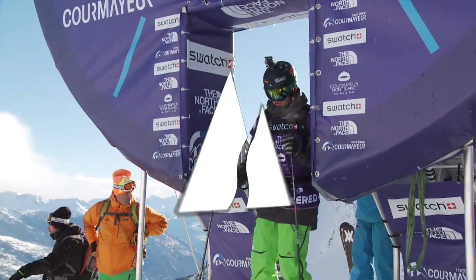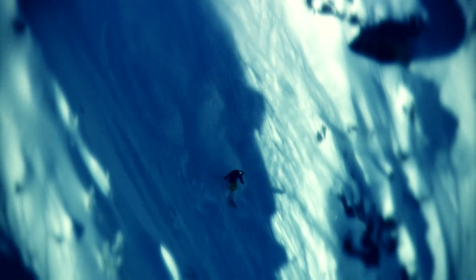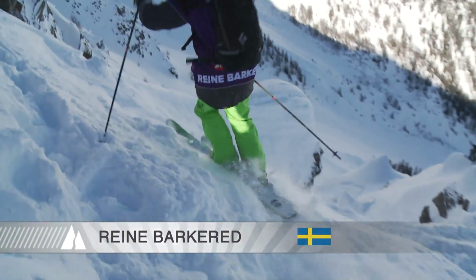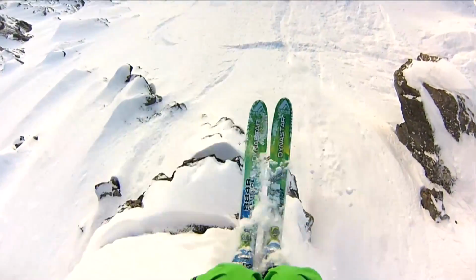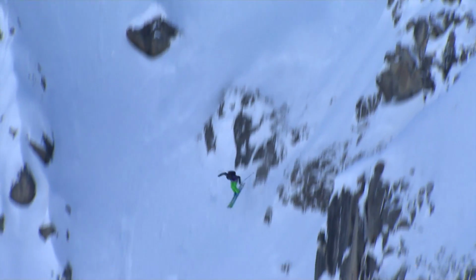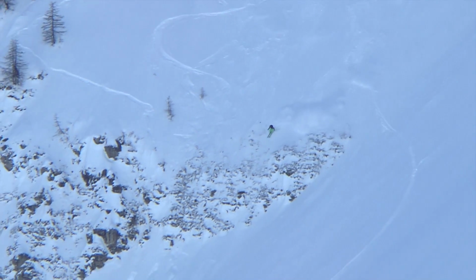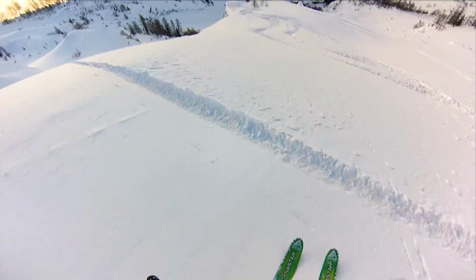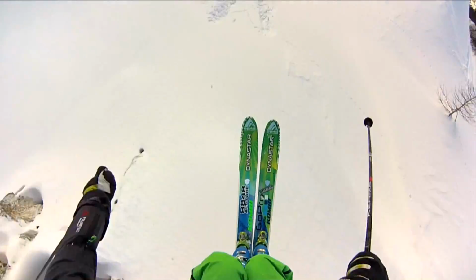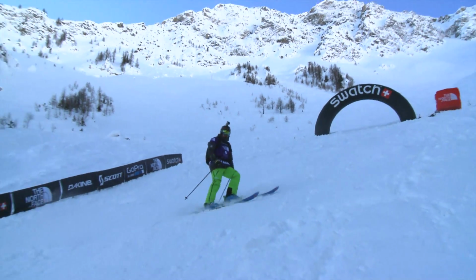Taking an early bib, Swede Reine Barkerid, last year's overall champion, was keen to make up for his disappointing high-speed tumble in Revelstoke, which saw him take joint last place. Reine chose to ski a line in the popular main couloir, but he did it with maximum fluidity, using all the features in the fall line and stomping all of his landings, even on the main cliff band where a lot of other skiers had shut down their speed. A high score of 81 points saw Reine take third place.